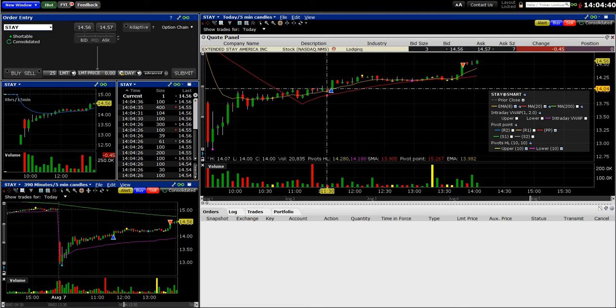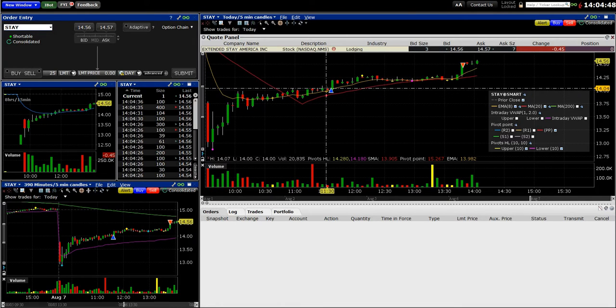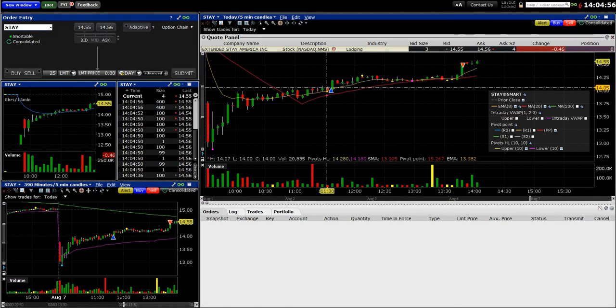Let me get in, and when it crosses 14. And it crossed 14 and held it here, had a little dip, and held it. I said, all right, I'm getting in. So I got in at 14.04, and look at that. It went right up after I got in. Then it went sideways again, and then it started moving up. So it was above where I got in pretty much the entire time I was in.